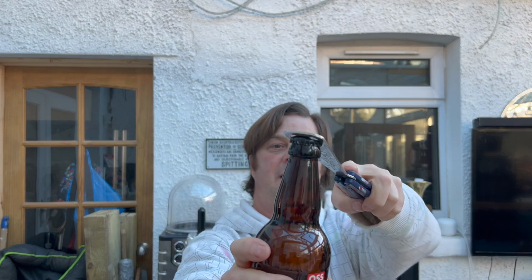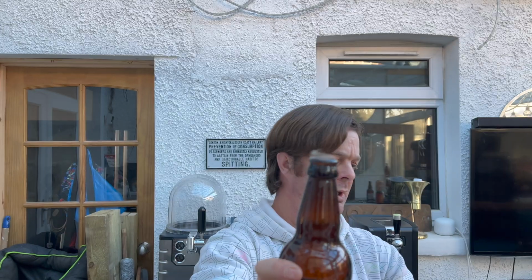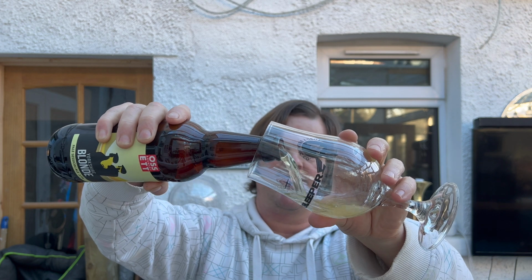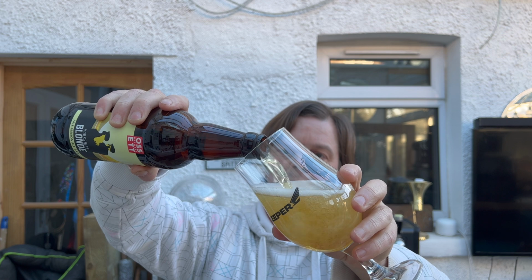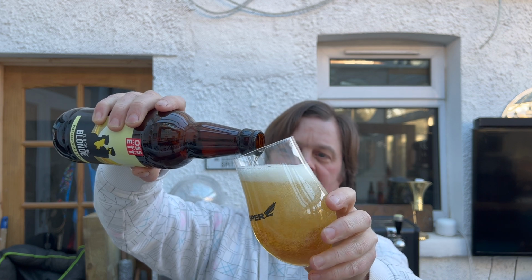Now, I picked this beer up whilst I was up in Leeds a couple of months back in their Morrison's. If you're a local Leeds person, you'll know the massive Morrison's where you've got a big escalator to get in there. Huge place, absolutely huge Morrison's supermarket.